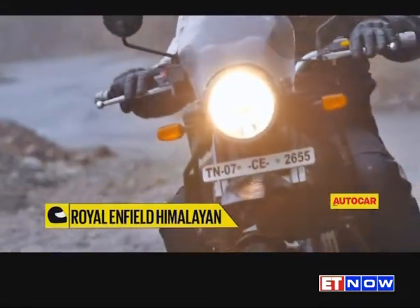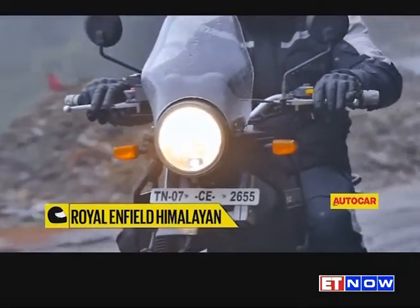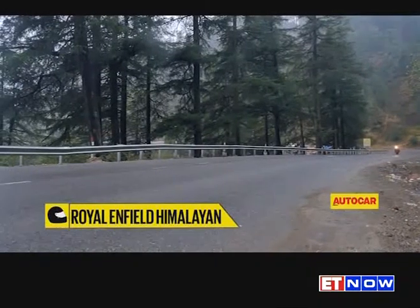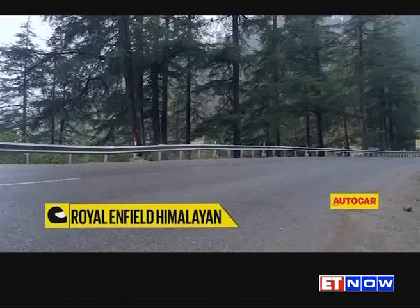But once you get to cruising speeds of say about 80-90 kilometers an hour and you're sitting in 5th gear at around 4,500 RPM, it just feels very smooth. Once you're there, you'll cover kilometers, no problem at all. And the other thing is the clutch. It's weighted quite heavy. So when you're in typical city traffic conditions, with constant gear changes, going on and off the clutch, it's going to get pretty tiring.